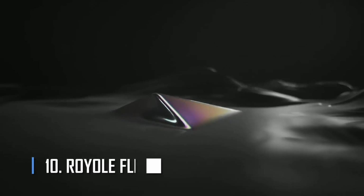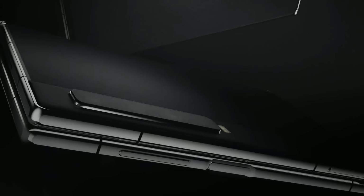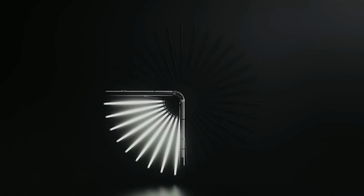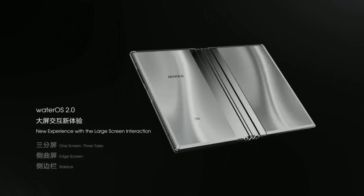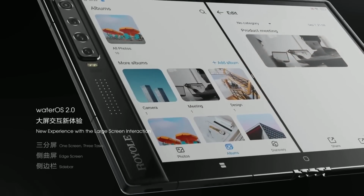Number 10. Royole Flex Pai 2. Many people wouldn't know that the world's first foldable phone, called Flex Pai, was made by a Chinese company that isn't as well known as Samsung or Apple. The tech community, on the other hand, was not impressed by the bare-bones device that was made quickly. Then, sometime after that, the brand came out with the Flex Pai 2.